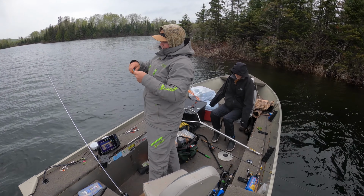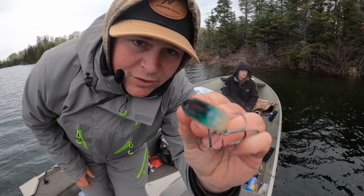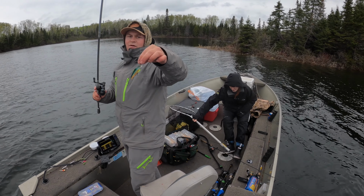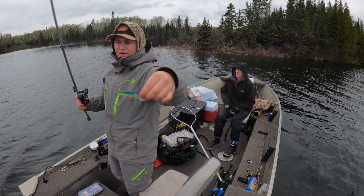His lure, for some reason, the back part of that lure broke. Back treble hook came right out. I got shad wrap on now. Perch shad wrap, because that's the only thing left I have that looks like the lure I just had out there.